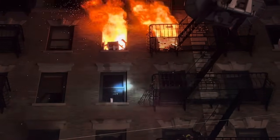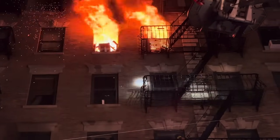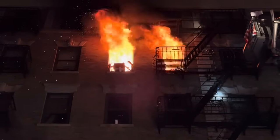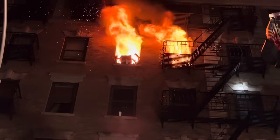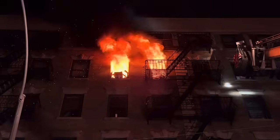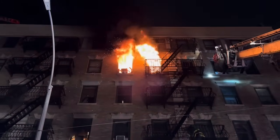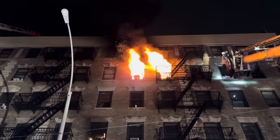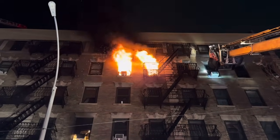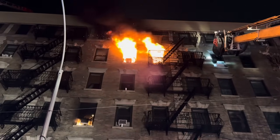They're in the process of stretching a second line at this time. They have a long stretch. We're charging the first line.